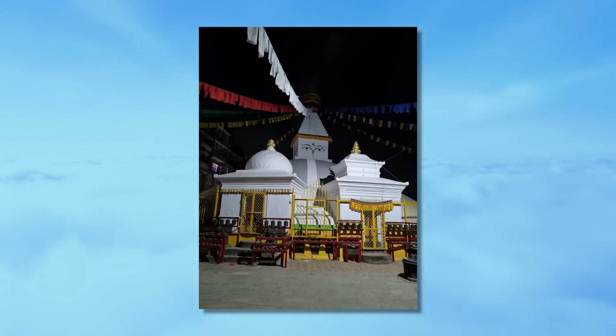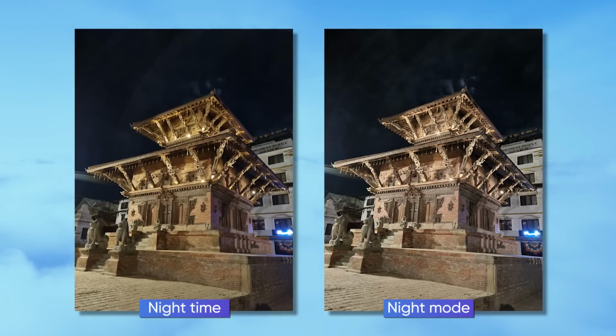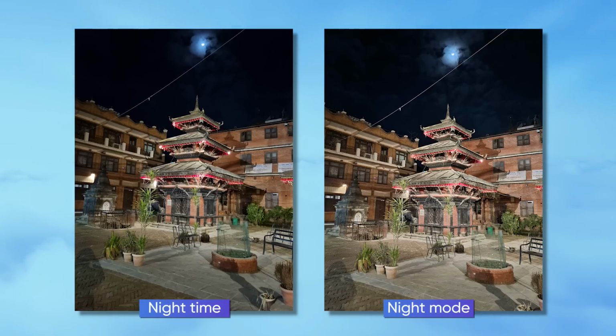Moving on to the nighttime images, the onboard OIS works well to preserve details, and shooting with night mode turned on further improves the exposure and detail levels. Sadly, you'll need to be a bit patient since it takes around 10 seconds to process a single shot. So I definitely feel like Samsung needs to work on bringing down the processing time via an update very soon.